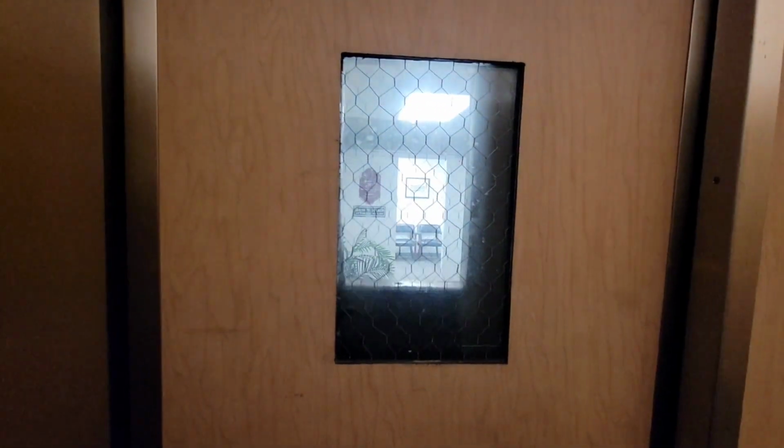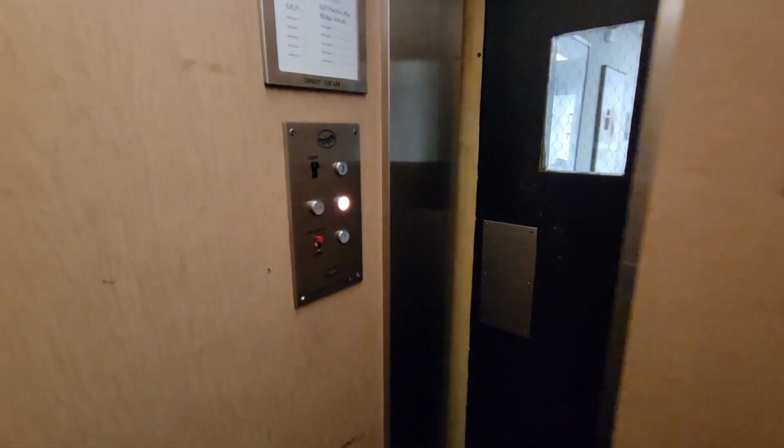Watch this. Watch this lovely leveling. Plop. Do one more ride. You know, let's go to 2. See, because I've never seen these buttons before, and I want to see the intermediate call station.